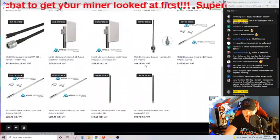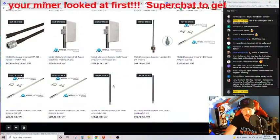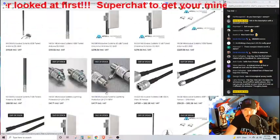But as soon as they get available, which they do have, I believe they're waiting on customs to clear before they're able to actually sell and ship them. But the McGill Microwave System 6 DBI tuned antenna.